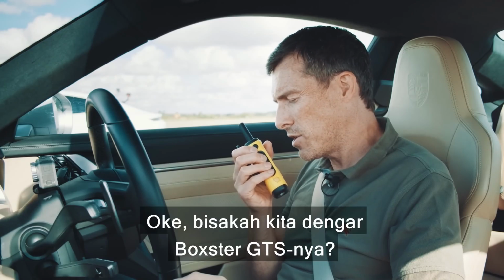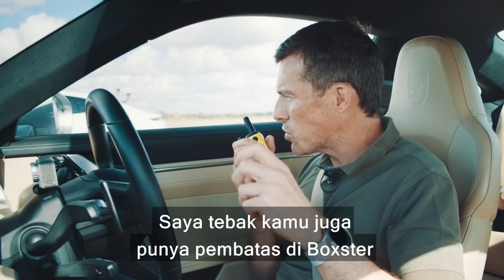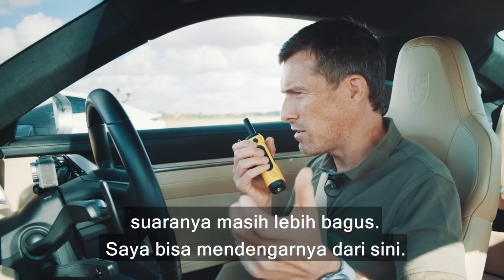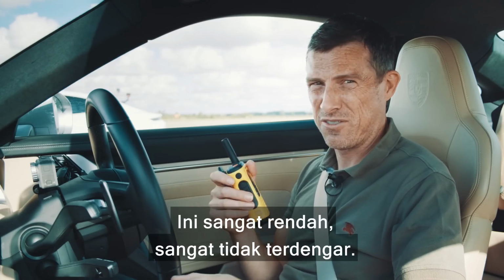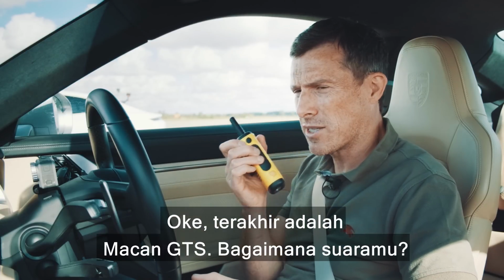Okay, so can we hear the Boxster GTS, please? I'm guessing you've got a soft limiter as well in the Boxster, but because it's naturally aspirated, it just sounds better. I can hear it from over here. Yeah, soft-ish, about 5k. It's not that soft. It's not as soft as this. This is really soft, like really, really droopy. Okay, and finally then, what about the Macan GTS? What have you got?